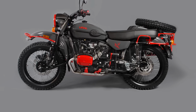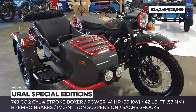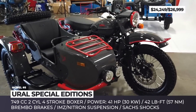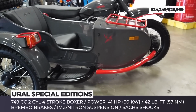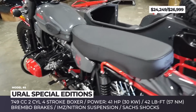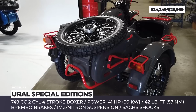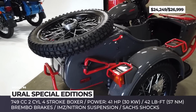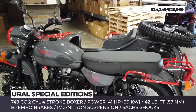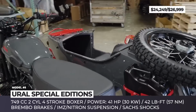Ural Limited Editions. For 80 years, the Ural motorbike has been manufactured without major modifications, but its simplicity and toughness have allowed the model to amass a zealous following around the globe. Due to the high price of the model, only 3% of all units are actually sold on the home market in Russia. The rest are exported to North America, Europe, and Australia.